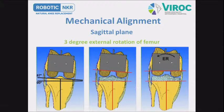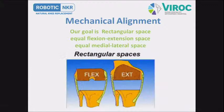To prevent this and get a rectangular gap, we externally rotate. So, the goal of mechanical alignment is a rectangular space which is equal in flexion and extension, and equal medial and lateral.